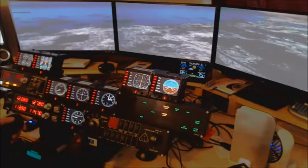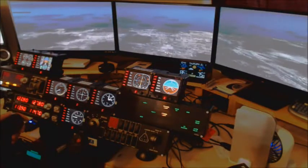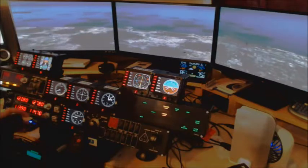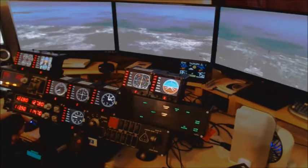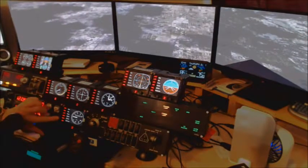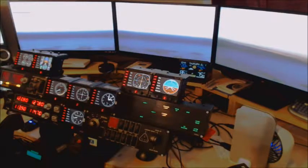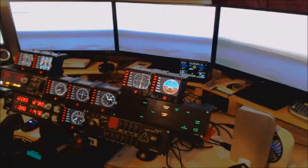And down over here, this airport here is, oh dear, I can't remember the name of it, but it's used a lot for small aircraft. So we should be starting down pretty soon. And we are starting our descent now.